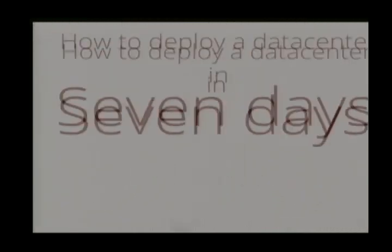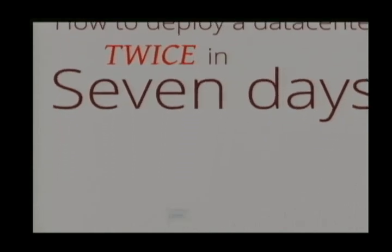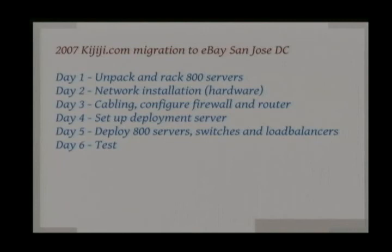So this is how to deploy a data center in 7 days. But there's also how to deploy a data center twice in 7 days. Maybe that's more interesting. And this is also a true story. So I was flown into California in 2007 to migrate Kijiji into a new data center. It was basically the same. The number of servers was a bit bigger.